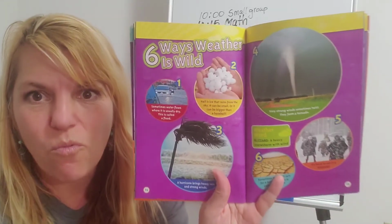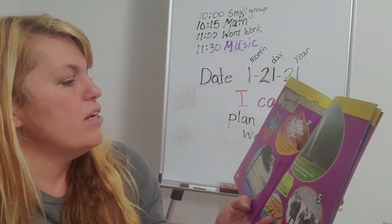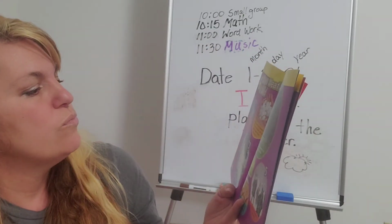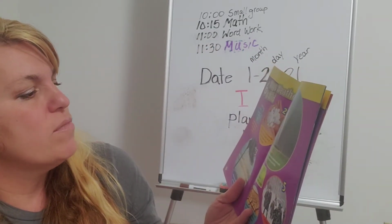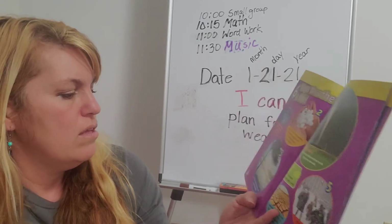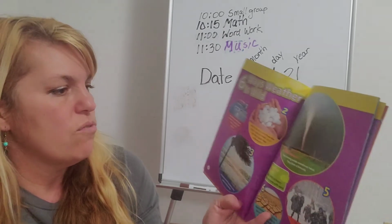6 ways weather is wild. Sometimes water flows where it is usually dry, and this is called a flood. Number 2, hail is ice that rains from the sky. It can be small or it can be bigger than a baseball. A hurricane brings heavy rain and strong winds.